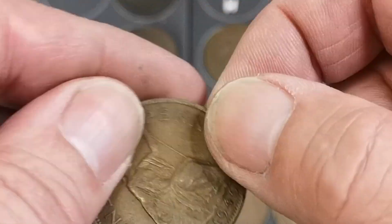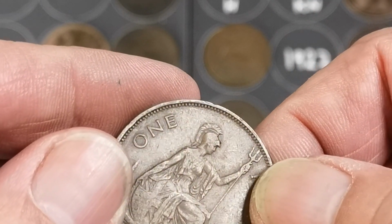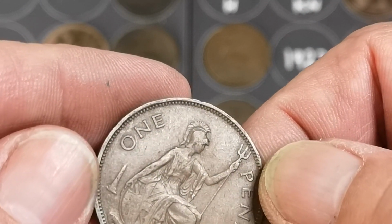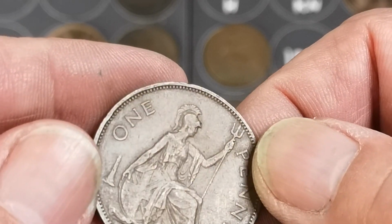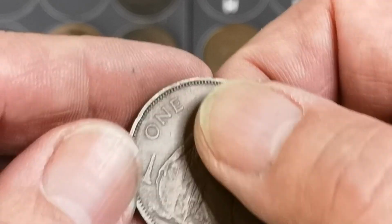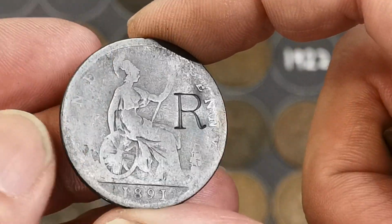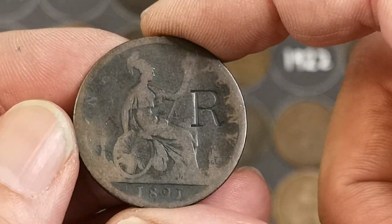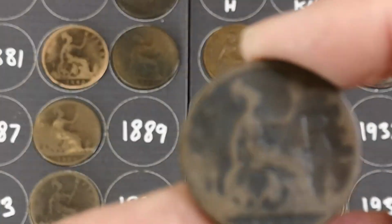1921. 1946. Now, has it got the little mark on it? After the E on one, there's a little colon shaped full stop mark, but it's not on that. And oh, R for Robert on that one, look. R for Richard. 1891. Did we get 1891? We did.